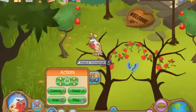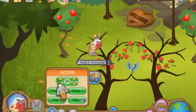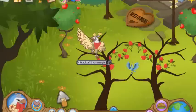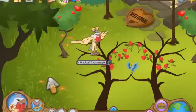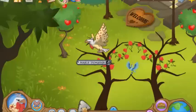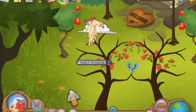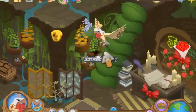I'm gonna show the actions, then I'm gonna show you the Jamaa Journal. Here is how it sits. This is how they dance. Very funny. This is how they hop. And when they play, it's like they see a mouse or something and just go get it. Then sleep is very cute because there's a little cloud and they sleep and it's very cute. Sorry if I keep using the word cute, I just really like the eagle.